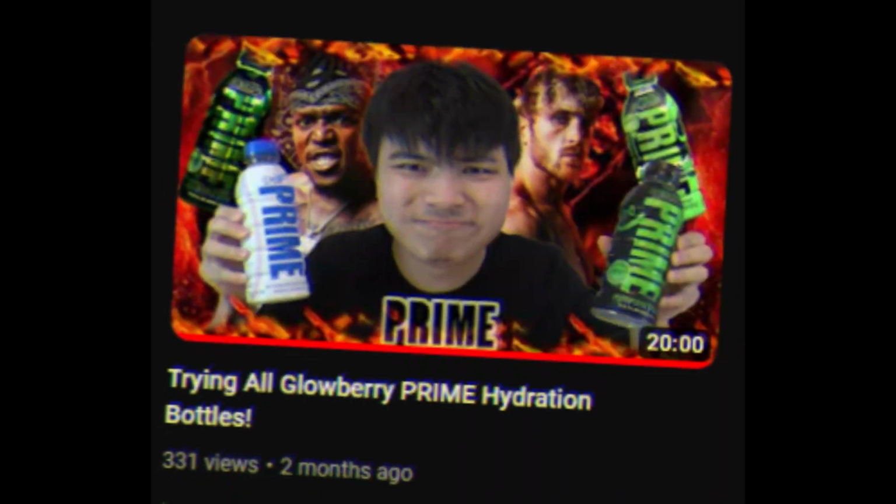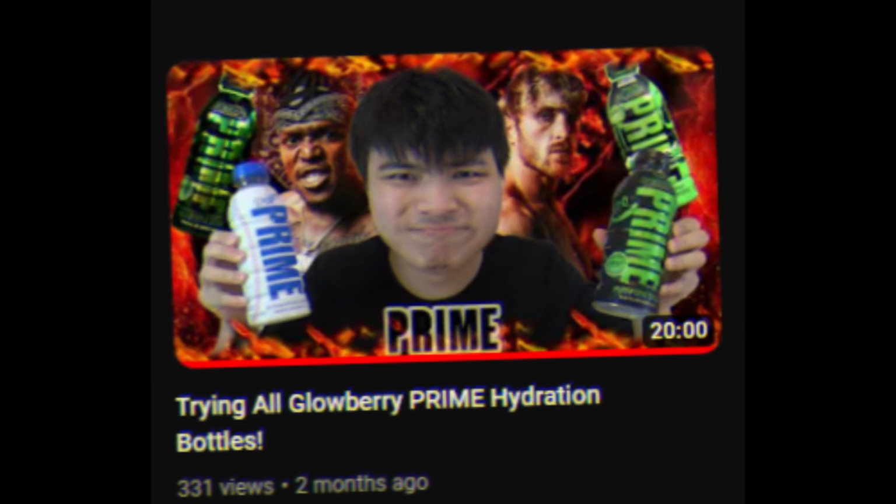But we also have another flavor. And this is, once again, Glowberry. Now obviously I've done Glowberry a lot, when I did the Glowberry video on the day of the Prime card fight, because this bottle is the UK exclusive rare bottle. Not the ultra rare, I have the ultra rare already, but this is the UK exclusive rare bottle.